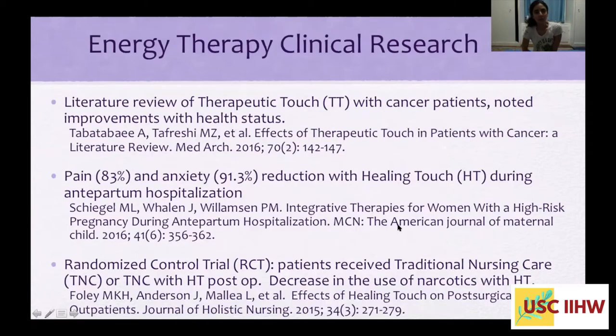So just to touch on some of the research that's out there, and that research does continue to grow. The first one is a lit review that was done with Therapeutic Touch, which is very similar to Healing Touch, with cancer patients, noting improvements with health status. Also, this next one is with Healing Touch during antepartum hospitalizations. During childbirth, they saw reductions of 83% in pain and 91% in anxiety.